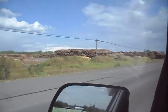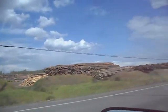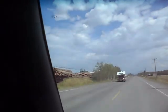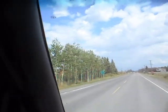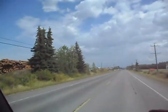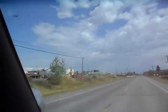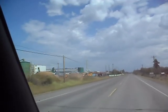I was pretty impressed with the amount of logs piled up here. This is obviously a sawmill. Then we have the finished product.